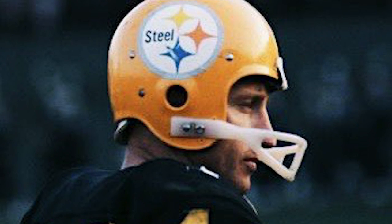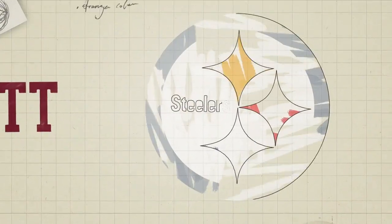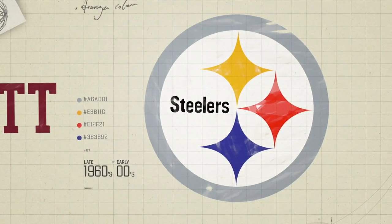When they first used the steel mark, the logo just read Steel. They had to petition to change it to Steelers. They retired Steely as the team's logo after the 1968 season, and the current look took over for good.